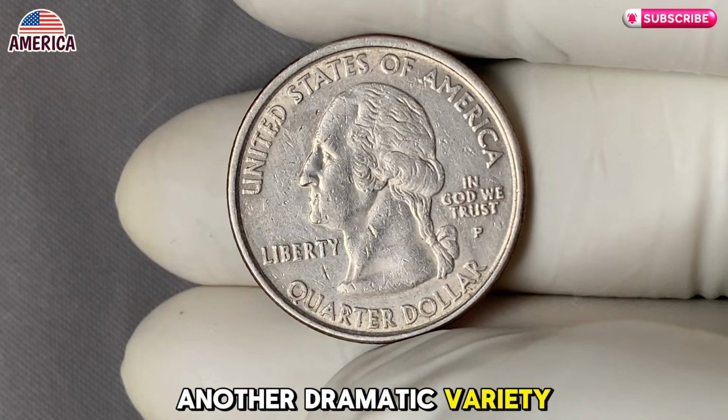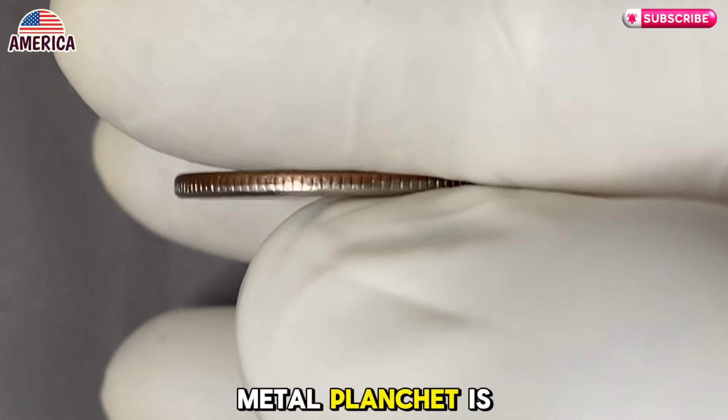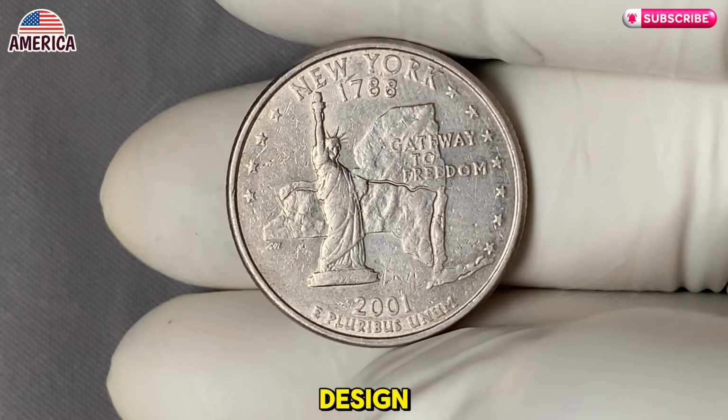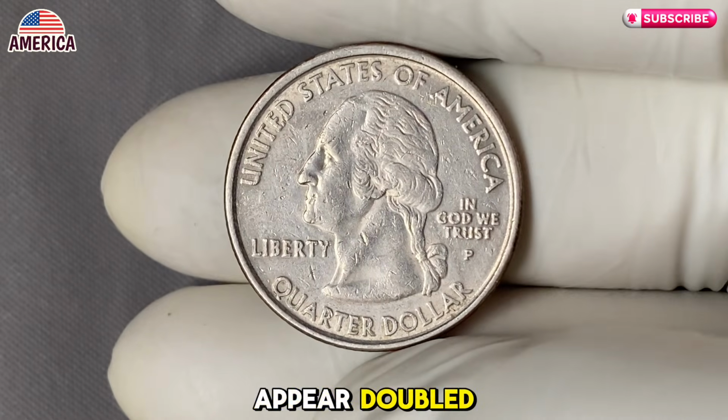Another dramatic variety is a folded over strike. This happens when the blank metal planchet is misfed or slightly folded before being struck. The result is weird folding or doubling of the design, parts of Lady Liberty or the state outline overlap or appear doubled.